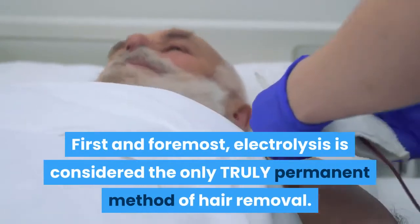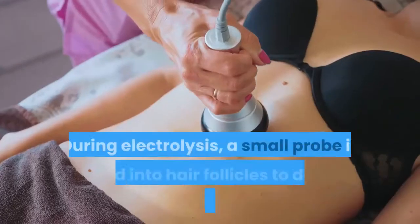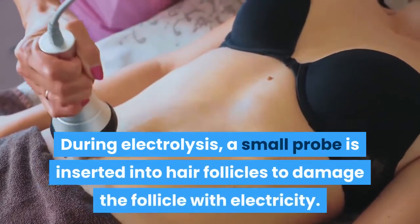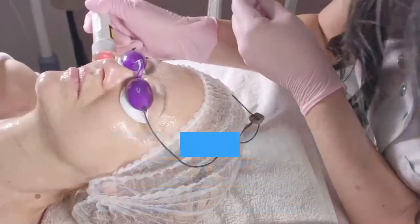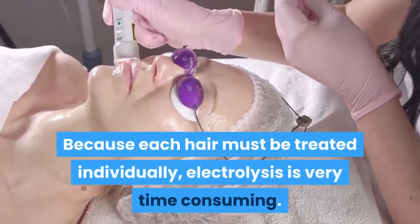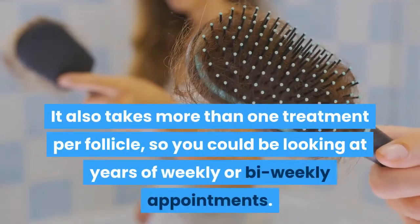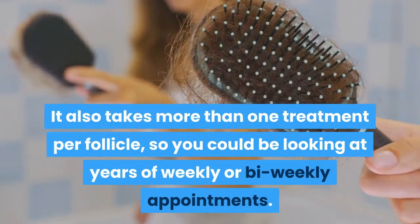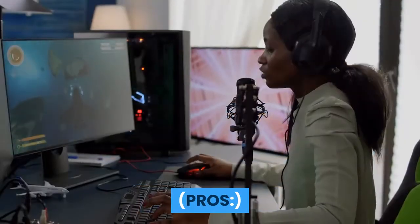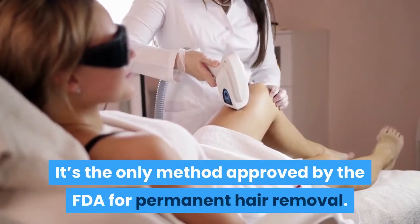Electrolysis. First and foremost, electrolysis is considered the only truly permanent method of hair removal. During electrolysis, a small probe is inserted into hair follicles to damage the follicle with electricity. Because each hair must be treated individually, electrolysis is very time-consuming. It also takes more than one treatment per follicle, so you could be looking at years of weekly or bi-weekly appointments. Pros. It's the only method approved by the FDA for permanent hair removal.